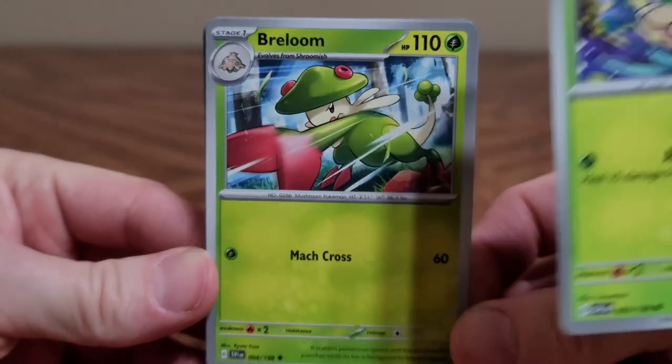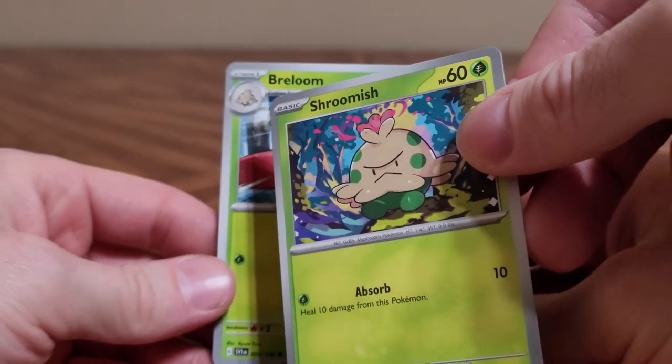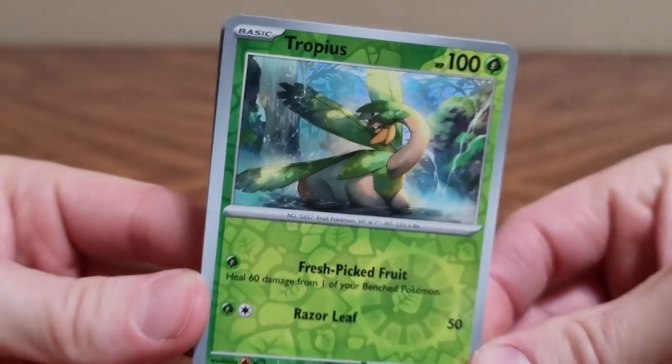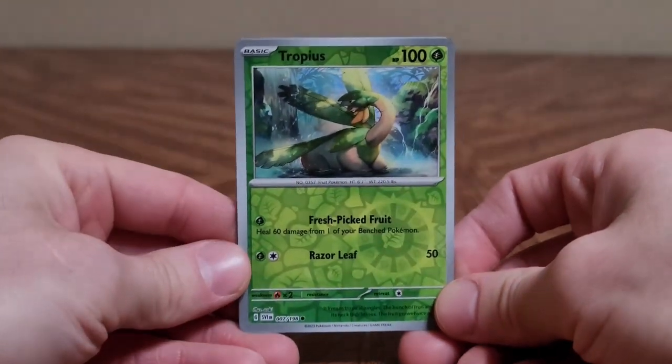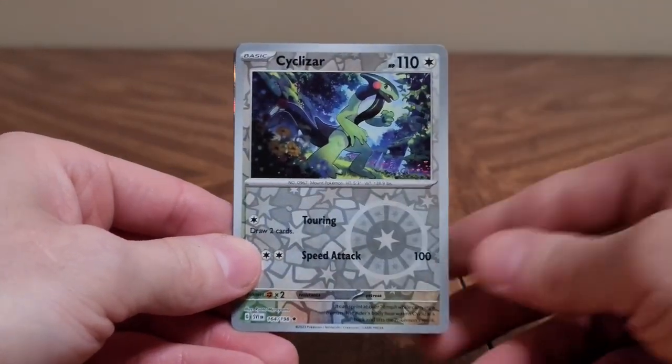It's a Breloom. Yeah. Oh, is that what Shroomish turns into? It's right there, dude. Oh, yeah. And I said Breloom. You know, I probably have guards of this then. Oh, Tropius! Sweet. And it's shiny. I don't know if you need to point that out every time, but there's one pack after this, so. I do, and I'm going to.